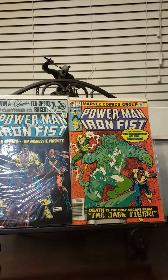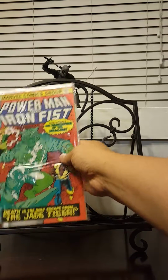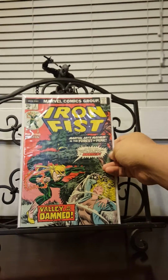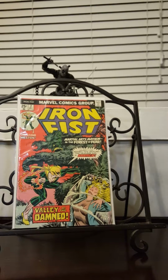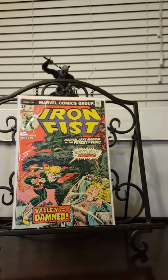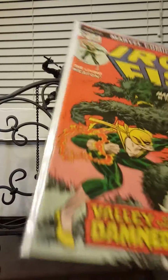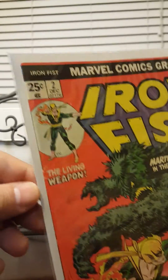So, yeah. He didn't have a whole lot of Power Man, but he did have Iron Fist #2. Iron Fist stuff's pretty hot right now. The Netflix series is coming out. I had a reader's copy of this in much worse condition I picked up for $1 at a garage sale a long time ago. This one has some spine issues, but the other one was really wrinkled and trashed.